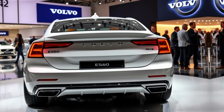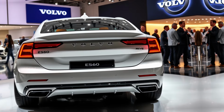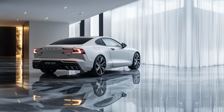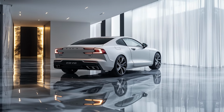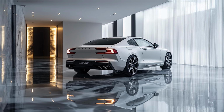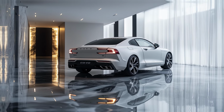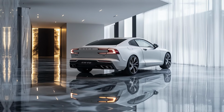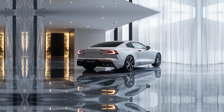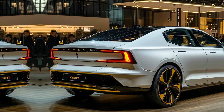Step inside the ES60 and you're greeted with a cabin that's nothing short of a masterpiece. Volvo has taken inspiration from nature's golden ratio, blending natural materials like wool and illuminated wood into a minimalist design that screams sophistication. The centerpiece? A massive 15-inch touchscreen that not only controls all your vehicle's functions but also enhances your driving experience with intuitive ease.